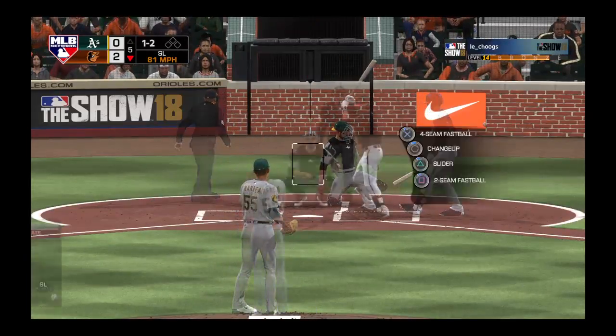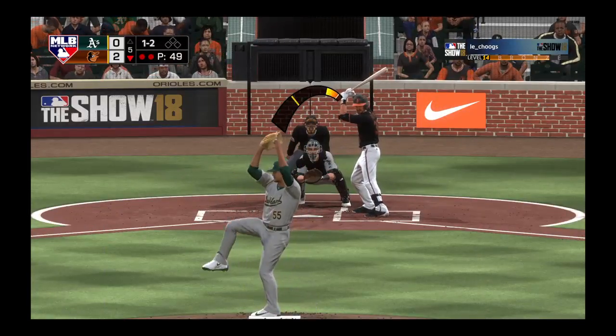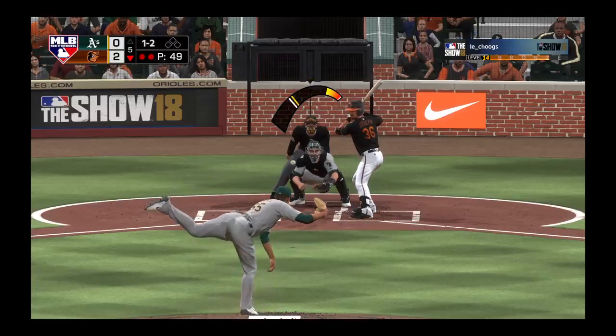And a slider gets away from him here as it just about got him in the ankle. Good pitch right there with the bases empty. Why not take a shot? Throw that breaking. A swing and a miss.